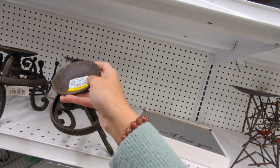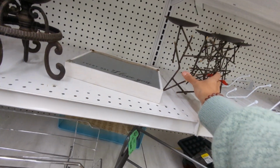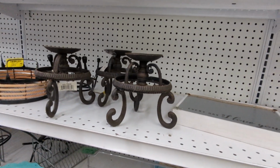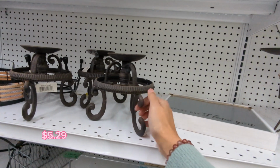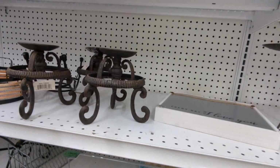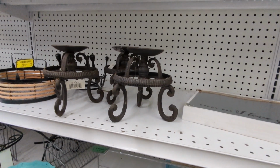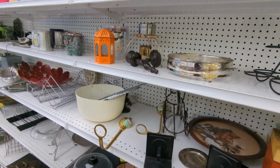Okay, so these are cast iron candle holders. Tell me if I made a mistake by not buying them. They were each, I think, $5.49 or $5.29 each. There were 3 of them. They look pretty. They are my style. But I guess I was thinking, look, if I'm gonna buy it, I'm gonna buy all 3, and that's like 15 bucks right there. So I didn't buy them, but maybe I should have.